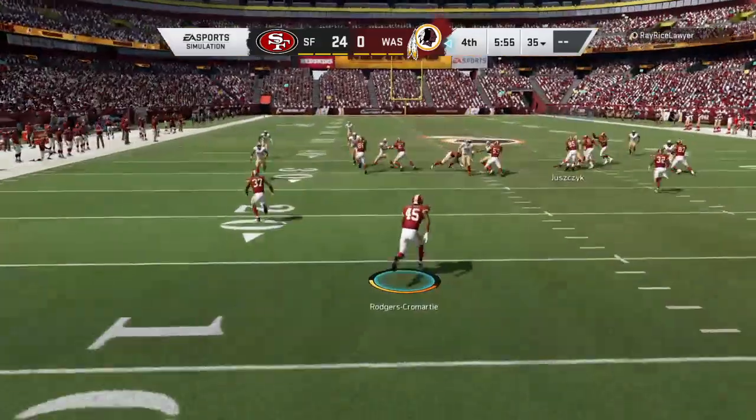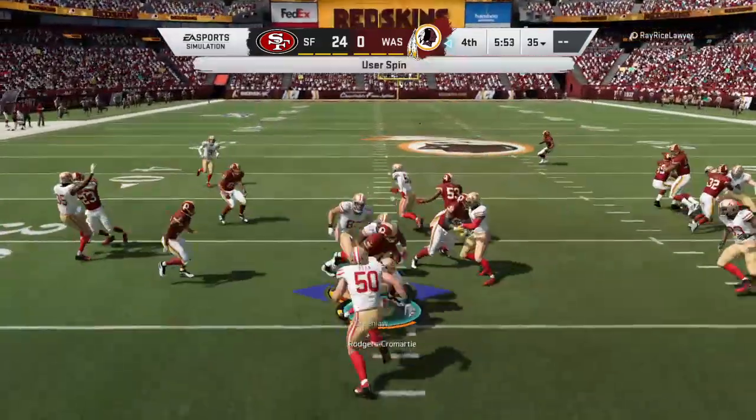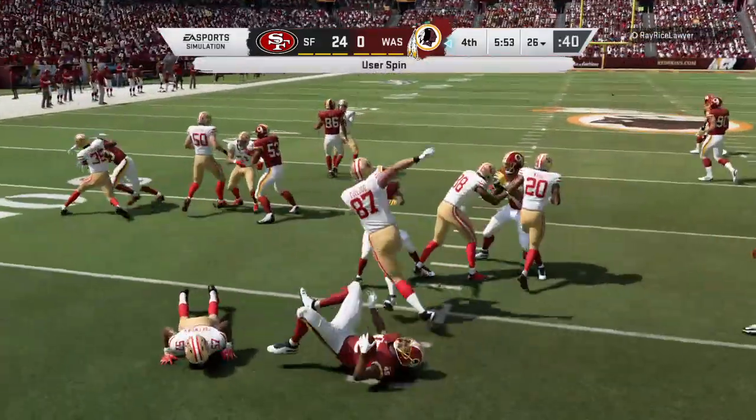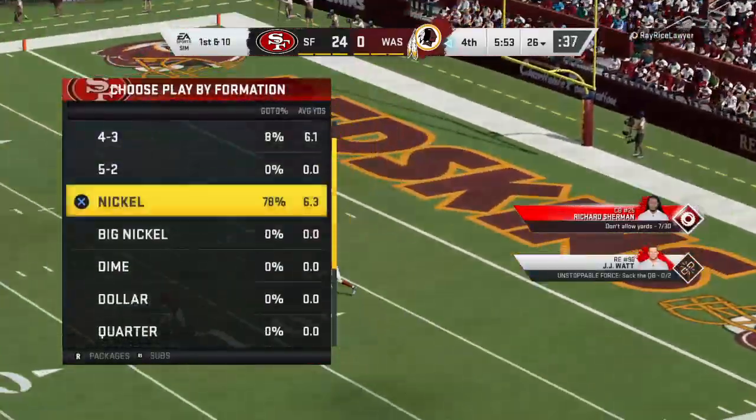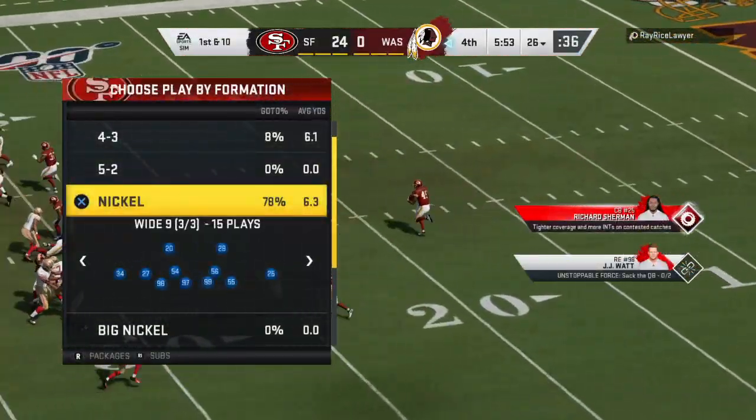This is taken at the 3. And he'll get it up to about the 26-yard line, just across the 25, at their own 26-yard line.